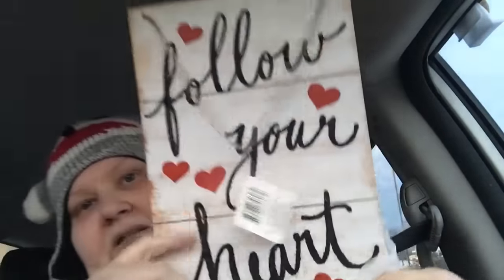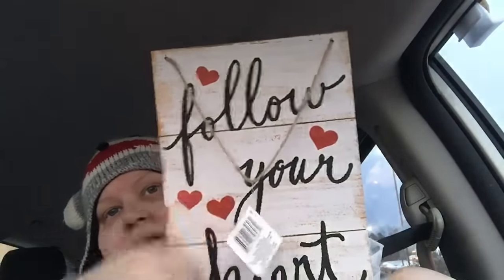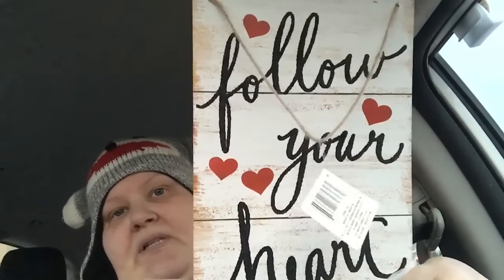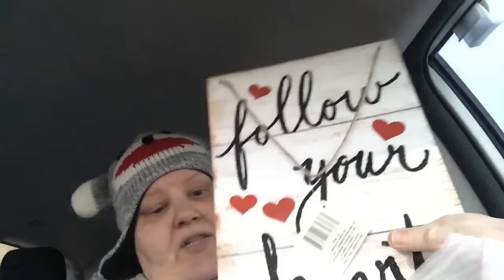I love this signage. Again, it looks very vintagey. This one doesn't have grooves. It just has the look of grooves. But it looks like distressed wood and it says, follow your heart. And this, I have to tell you, is going in my room. And it's not just for Valentine's Day. It's going to be for always. That's something we have to remind ourselves from time to time. Just, if you do what's in your heart, you'll always be happy.